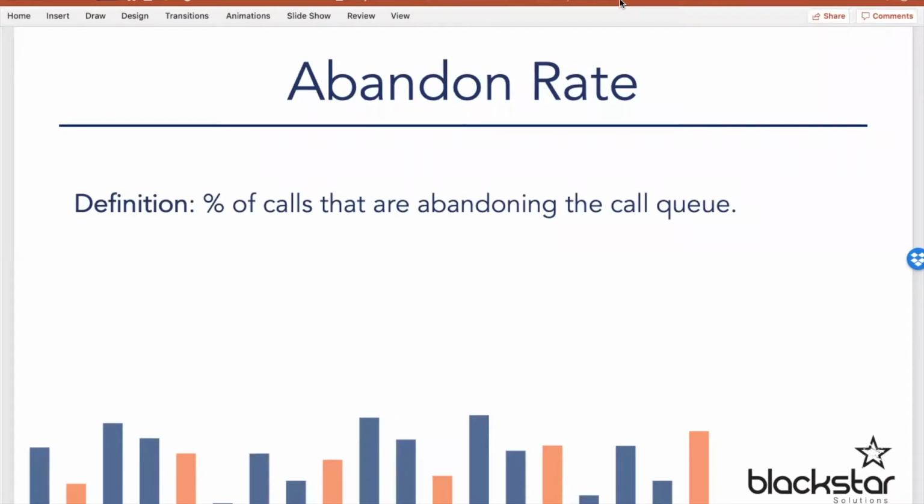What I want to talk about with this metric is defining the benchmark for this metric, because I think there's a really common misconception around what your abandon rate should be. I talk to a lot of customers that say to me, Peter, we don't want a single abandoned call. We want effectively a 0% abandon rate. And I don't actually think that's the best way to approach this measurement.